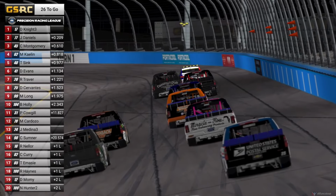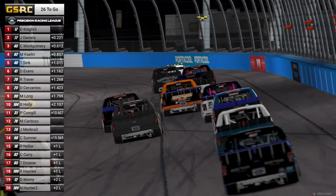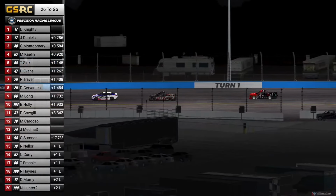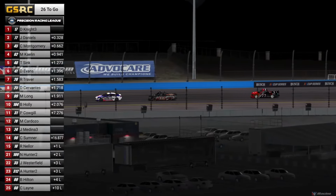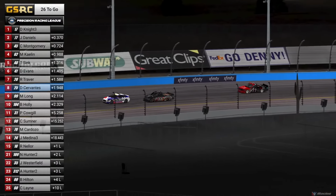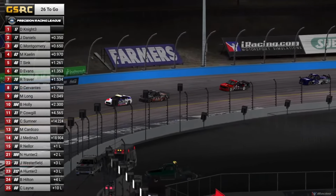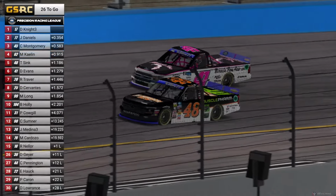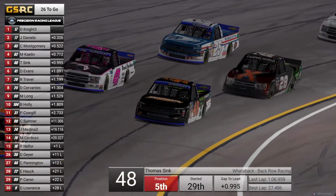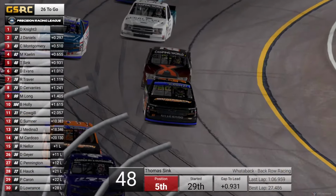It's a pretty sweet day, on the other hand, for Daniel Knight. It's been a great run from him, up 5 positions from where he started. As things stand, biggest mover in the field is Thomas Sink. Remember, Thomas, I think one of the drivers that didn't set a time in qualifying. He's now up into 5th place in the number 48. And Mark Kalin in the 62 up ahead, up 22.